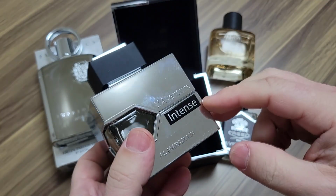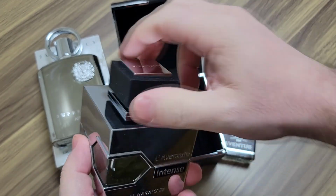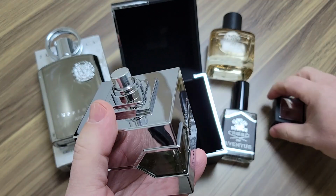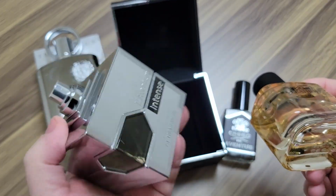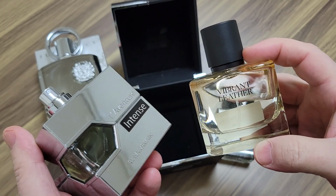How about the performance of L'Adventure Intense? Well, I have tried the regular one, the EDP, the one that doesn't say Intense on it, and I like that one as an all-around Creed Aventus dupe. I think these are quite similar. They're on par. The Eau de Parfum, the regular version of this, is kind of similar to Vibrant Leather Zara.